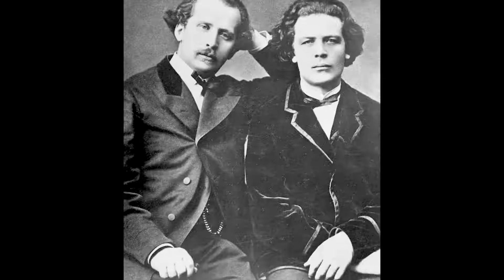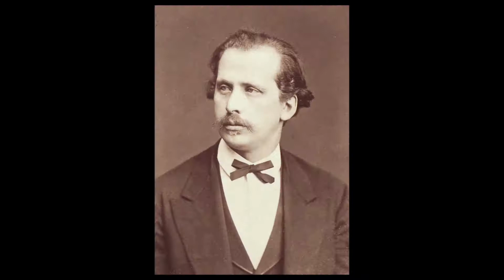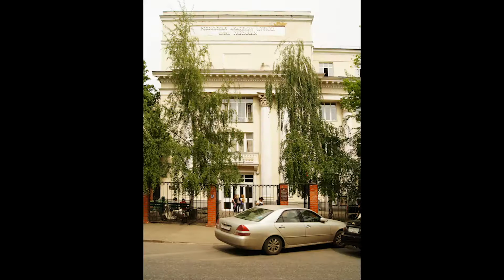It is a well-known fact that the Rubinstein brothers played a significant role as founders of the St. Petersburg and Moscow conservatories. Anton Rubinstein founded the Petersburg Conservatory in 1862, and his brother Nikolai founded the Moscow Conservatory in 1866. Another important music school is the Gnesin Russian Academy of Music, founded by three Gnesin sisters. They all studied at the Moscow Conservatory and later established their own school, which still remains in operation. These are conservatories.